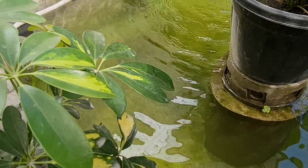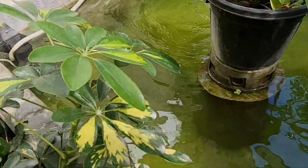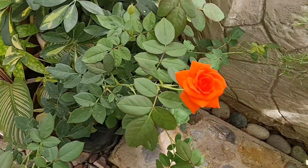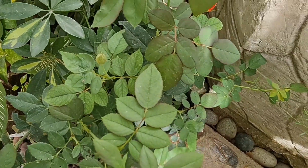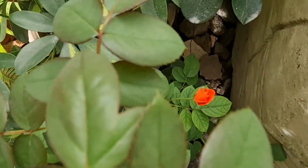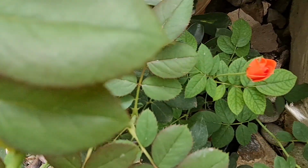So ito po, very relaxing sight to see them playing, looking happy dahil malinis na naman yung kanilang bahay. And at the same time, with the addition of these new roses na sobrang ganda po talaga ng kulay ng bulaklak, parang rare tong orange color na rose, and I'm happy that I was able to get this one. Ang ganda ng color niya.